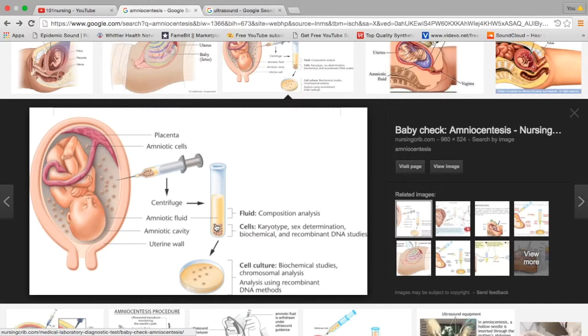This is not a procedure that is done as standard for every pregnant woman, but it's usually done in high-risk pregnancies, to see what is going on. Why is the child not responding, or why is the child not growing at a regular pace? They usually wait until past 20 to 24 weeks gestation so that they will not deliver a child before viability.